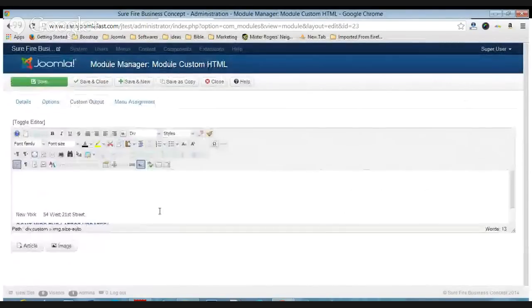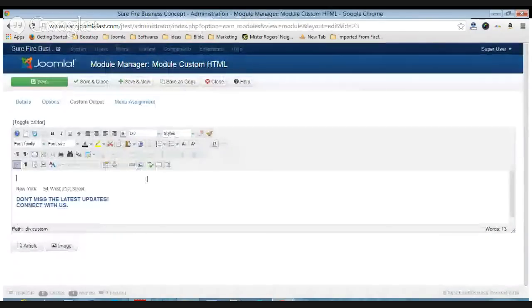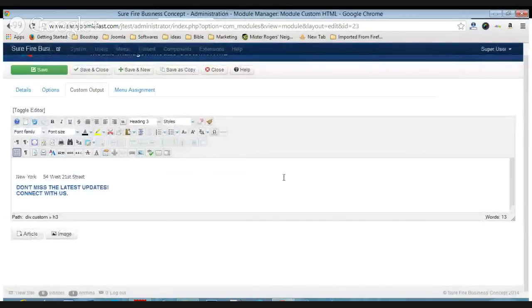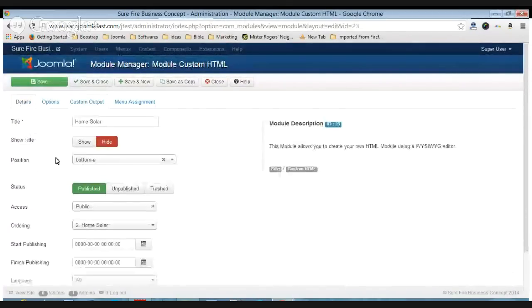You go to custom output. I'm just going to delete. Let me just replace this. All right, so I'm deleting that. And I don't think we necessarily need this section here at the bottom. So we can just get rid of it, just unpublish, save and close.